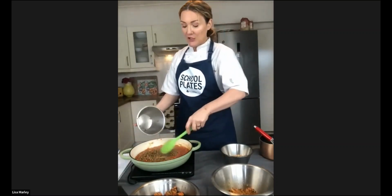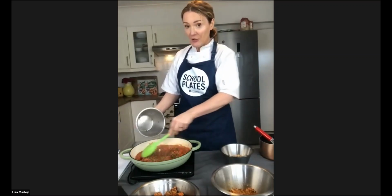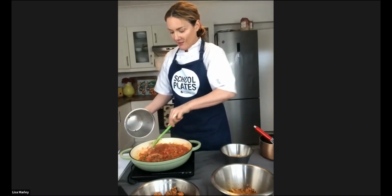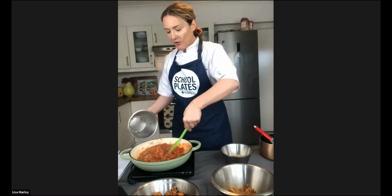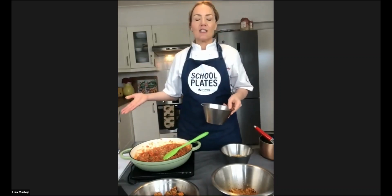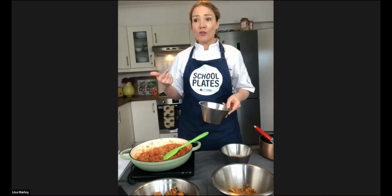What we do as well, we check with a lot of the suppliers that you use to make sure the ingredients that we are suggesting you can get. So we think about, we try and cover all bases. There's no point in us developing recipes with an ingredient that's either really expensive or you can't get hold of.